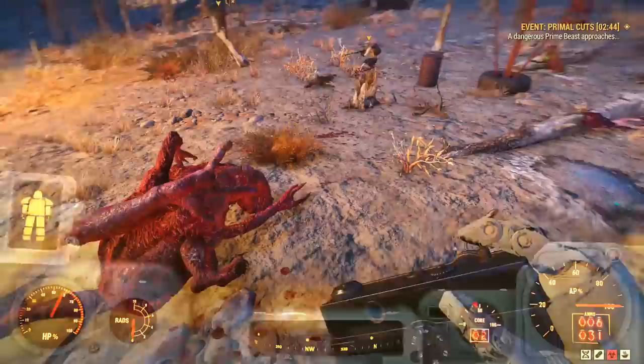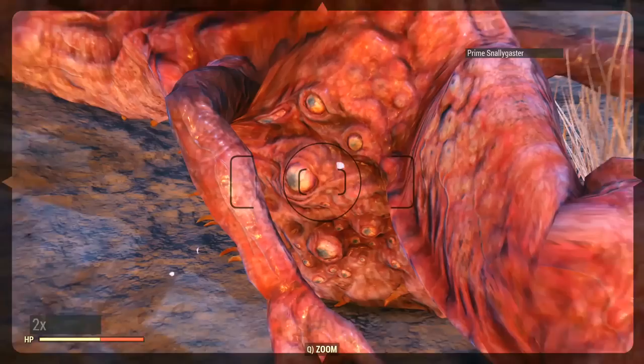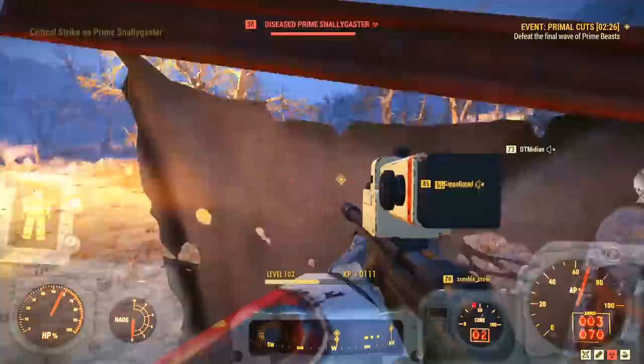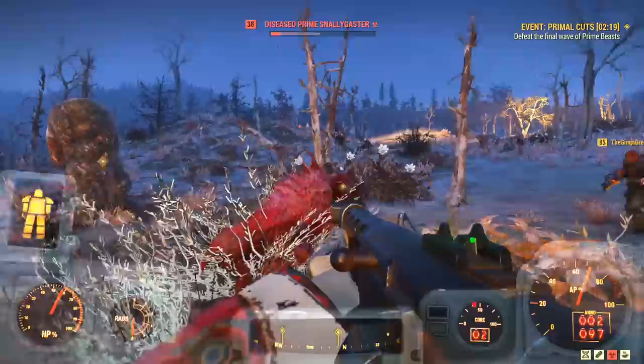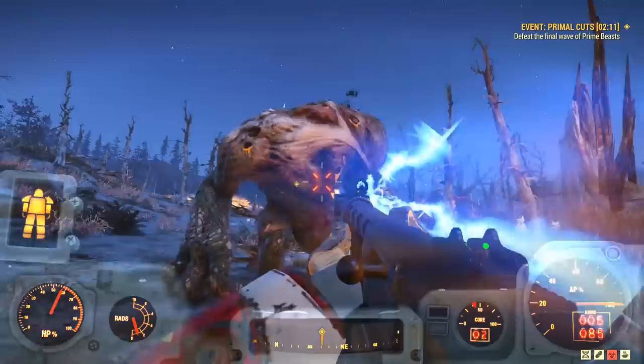The Snallygaster is probably one of the most common cryptids in Fallout 76. We can find the Snallygaster as part of a number of events. They can spawn during the Primal Cuts seasonal event during Meat Week. They can be a target during the Queen of the Hunt event. We can find them in the ruins of Charleston, near the Capitol building, close to where we found the Grafton Monster. They appear at Toxic Larry's Meat and Go, and at Federal Disposal Site HZ-21. And that is the full story of the Snallygaster in Fallout 76.